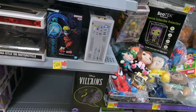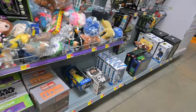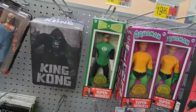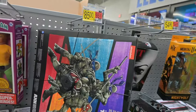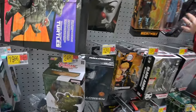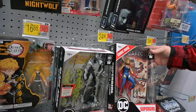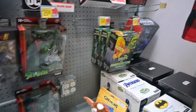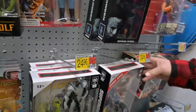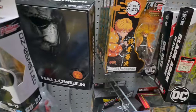These are collectible aisle. It's literally blink and you miss it. Yeah, pretty much. I mean, this was a very short aisle. There's fucking Aquaman. Our friend. Go to hell, Aquaman. You go to hell and you stay there. Injustice Supergirl still there. Yeah, Injustice Supergirl. And then there's the Black Adam variant, and a regular Black Adam behind him.